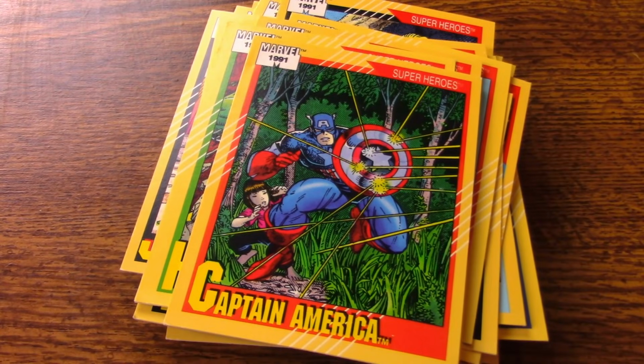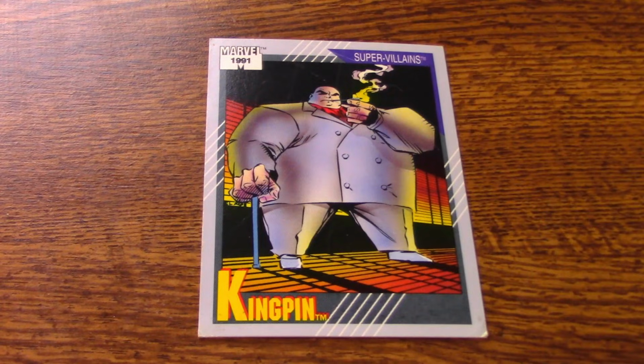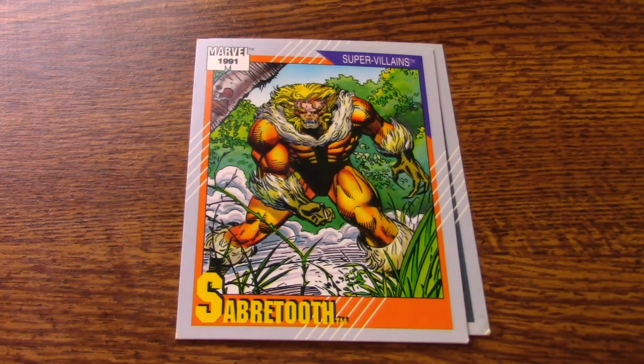And we're burning through the Avengers here with number 54, Captain America. So all the heroes seem to have a yellow border. I guess we're getting into the villains here with the gray borders. Number 55, Kingpin. 56, Sabretooth. It is rumored that Sabretooth may, in actuality, be the father of the hero the X-Men know as Wolverine.